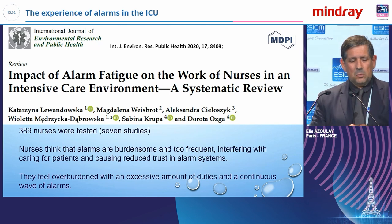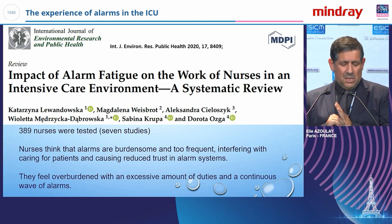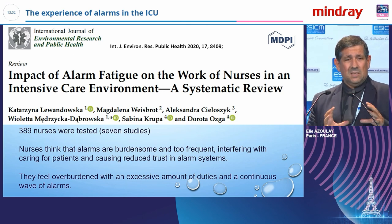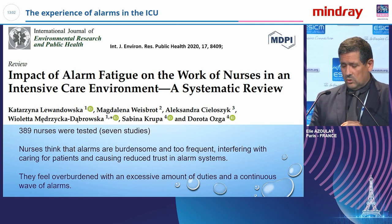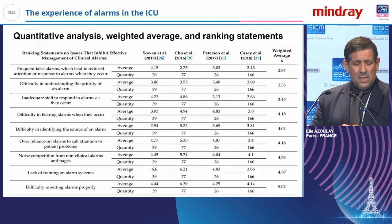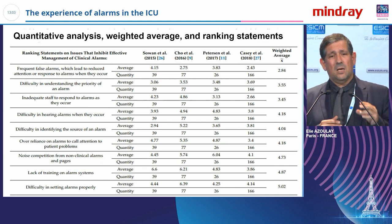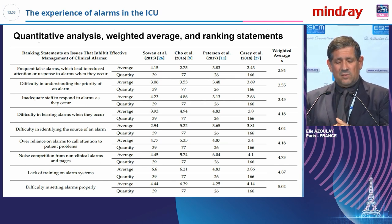This is a systematic review on the impact of alarm fatigue. And again, the burden of alarms has been really put forward in this study, and the burden is always seen by the nurses as something that is not justified and is just adding to other sources of burden in the ICU. Interestingly, you can really have a measurement of that. You can assess how much, you can rank the priorities, and you can rank the toxicity of these alarms.